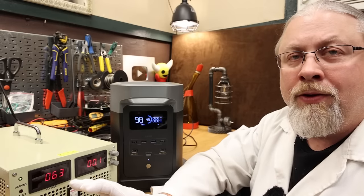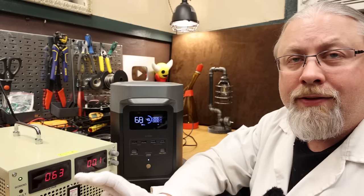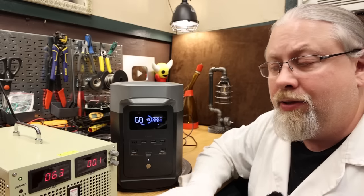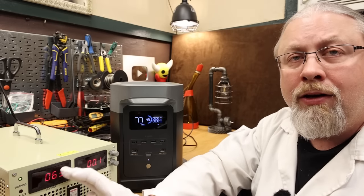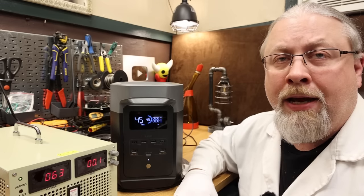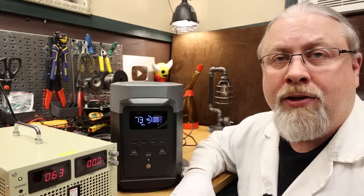Right at 63 volts, last time I tested it was 62. So at 62, 63 volts, you lose your input. It drops completely to zero. So just remember, you do have a hard limit of 60 volts on the solar input. That means whatever combination of panels you decide to use, they don't have to be EcoFlow panels.